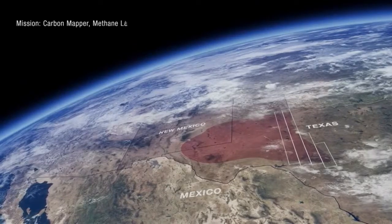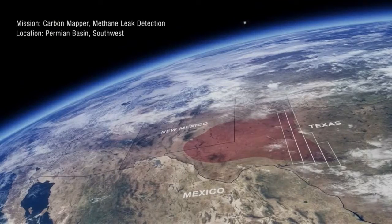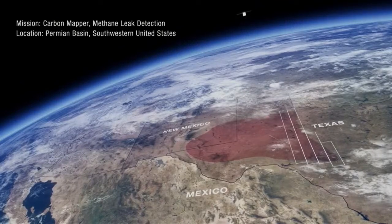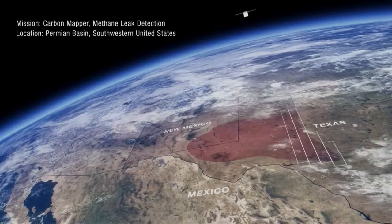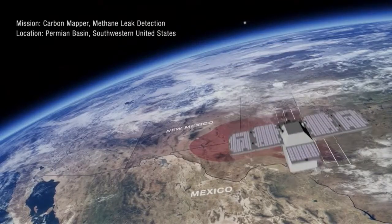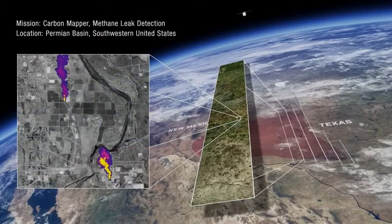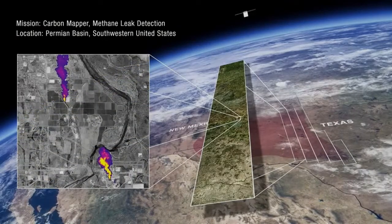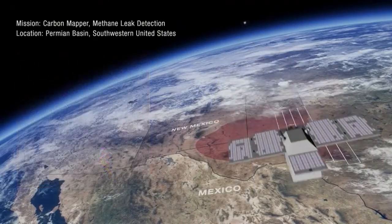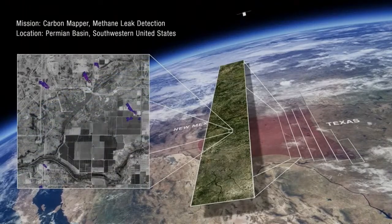And what this video will show is 2 different instruments, the Tanager-1 and Tanager-2 imaging spectrometers, passing over the area providing wall-to-wall mapping. So this is Tanager-1 coming into frame, and you can see the coverage of the Permian Basin, and what it will deliver is point sources within that image swath. Tanager-2 will pass and continue to mow the lawn, and you can see that example in the next pass with different point sources of methane shown.